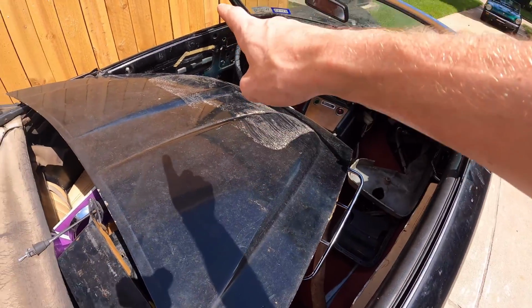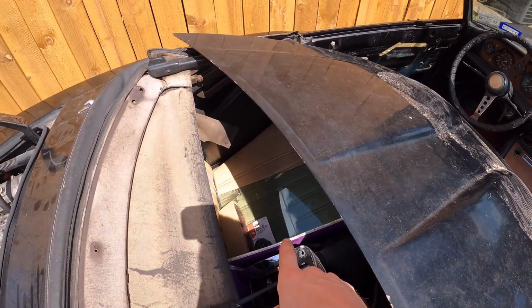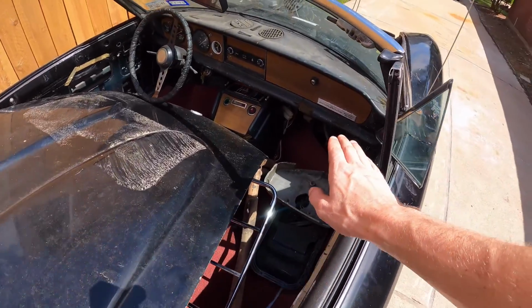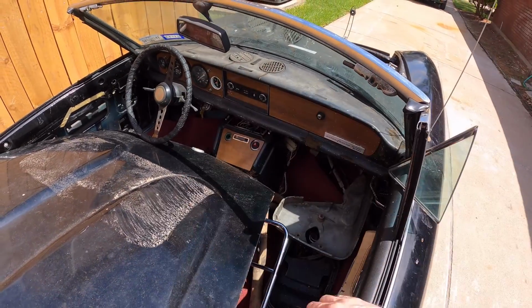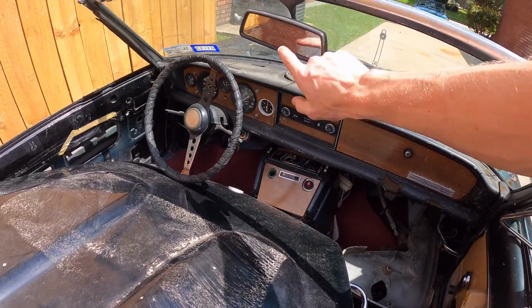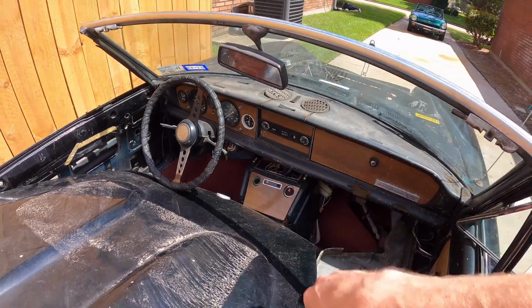We are missing a door card, but I have the glass for that door, it's right there. So the dash, typical, is cracked. It's all ruined, so that's unfortunate, but pretty common. And with our new windshield, we have a new mirror, so this one will be replaced, so I don't have to worry about that anymore.